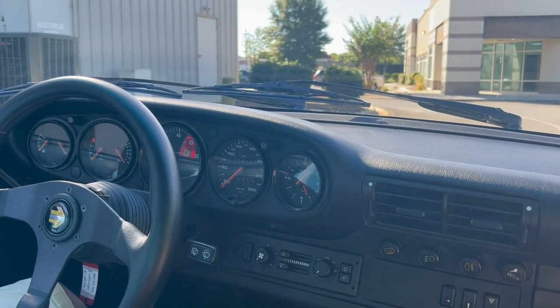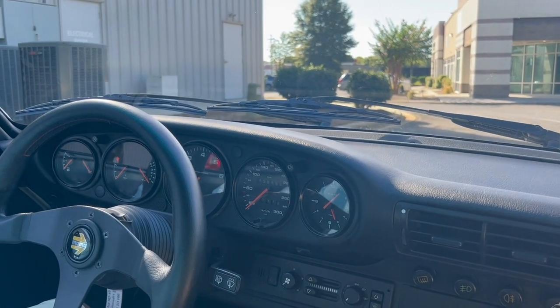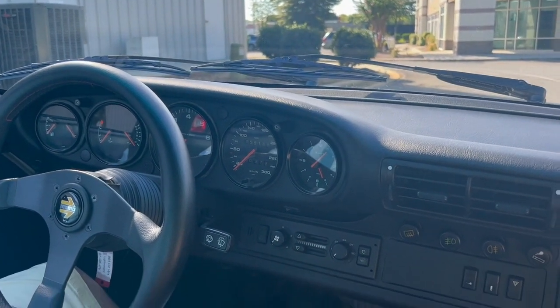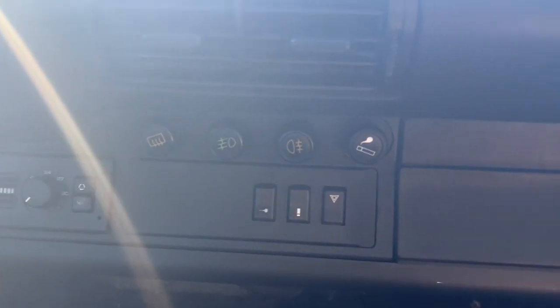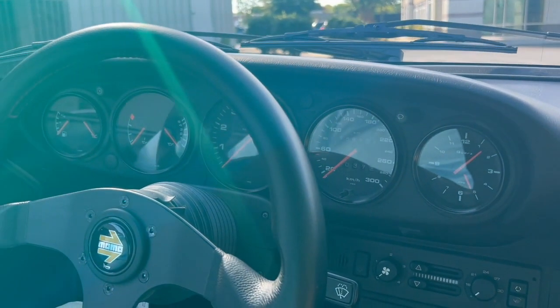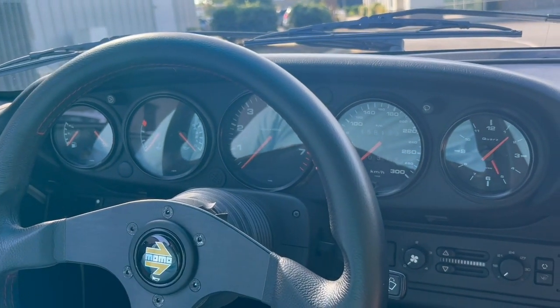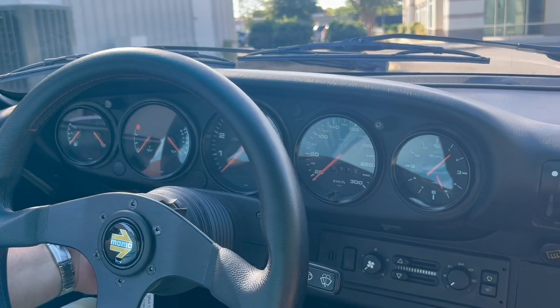Okay, we're going to do a driving video today of a 1993 964 C2 coupe, very late production, 2 months till the end of production, October of 1993. This is a Rest of World car, originally delivered to an executive of the Porsche factory. So with that said, here we go.